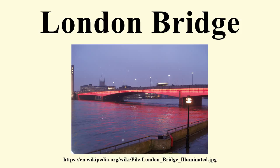The modern bridge is owned and maintained by Bridge House Estates, an independent charity overseen by the City of London Corporation. It carries the A3 road, which is maintained by the Greater London Authority. The crossing also delineates an area along the southern bank of the River Thames, between London Bridge and Tower Bridge, that has been designated as a business improvement district.